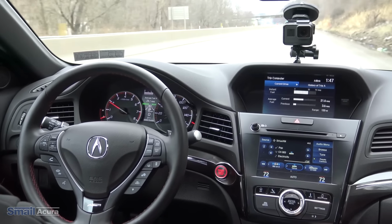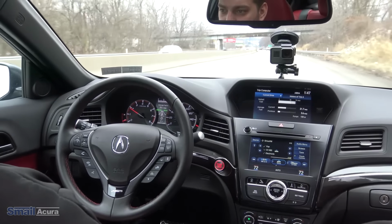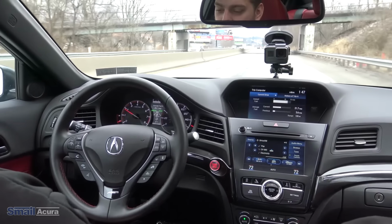So you can see me let go of the steering wheel. It's holding us directly in the middle of the lane. We're going to take a little curve up here. So that's one thing to keep track of. It's staying in the curve. Here it goes.